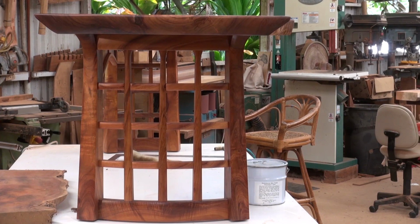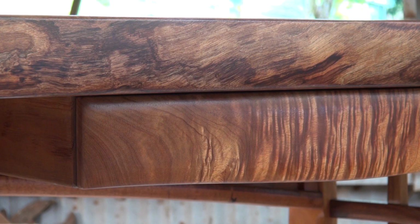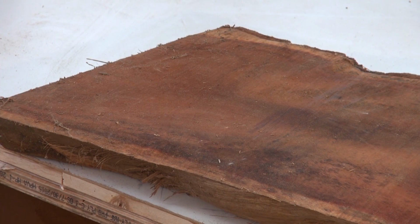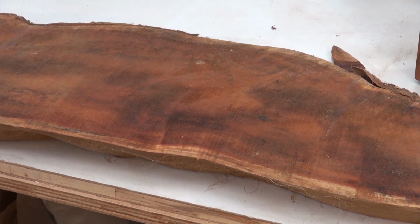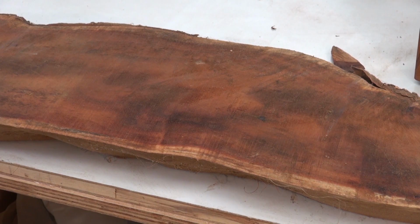I'm using form and line to achieve harmony and balance. And that takes all I have, and that's what I love about it. It keeps me on the edge of my seat. Design starts on these things when I still have a chainsaw in my hand. You see a piece of wood like this, and you learn to recognize what the grain is doing, because what I want in it ultimately is grains that harmonize with the overall design.